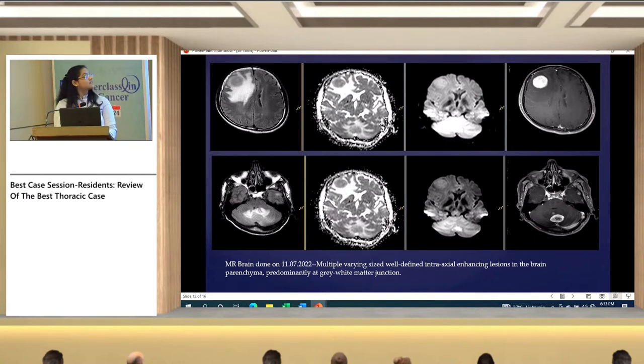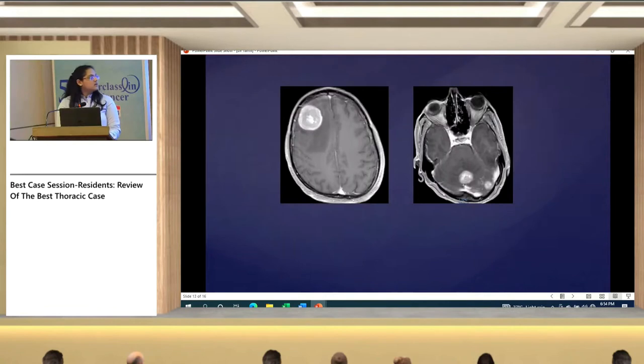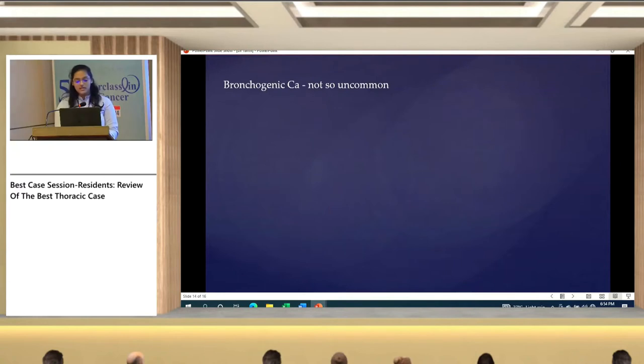On FLAIR, these lesions were iso-intense with surrounding hyperintense vasogenic edema. These lesions showed restricted diffusion with corresponding low ADC. On contrast MRI, they were again vividly enhancing, and a few lesions also showed non-enhancing hypointensities within. The surprising thing was, on FFE images, these lesions did not have any kind of blooming. So the diagnosis of brain metastasis was confirmed, but they were not hemorrhagic mets.